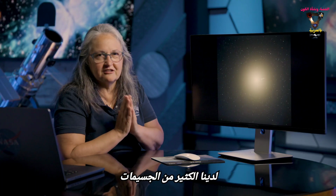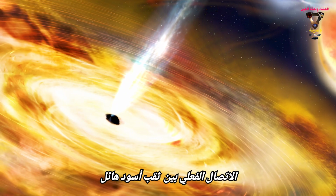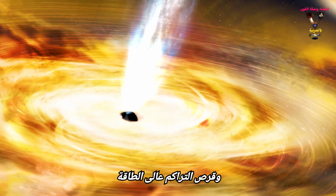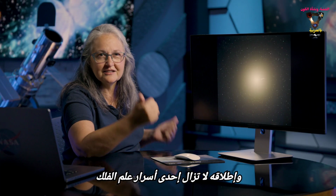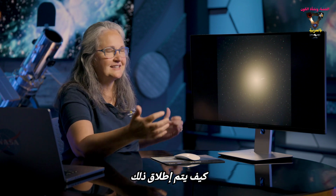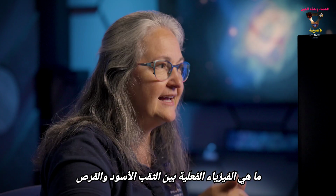We've got lots of particles and they are being accelerated at nearly the speed of light. The actual connection between having a supermassive black hole, an accretion disk, and launching a jet is still one of the mysteries of high energy astrophysics. How does that get launched? What is the actual physics between the black hole, the disk, and that jet?